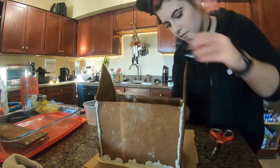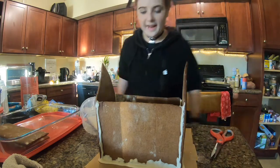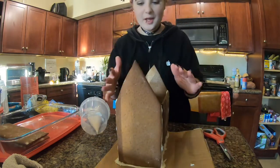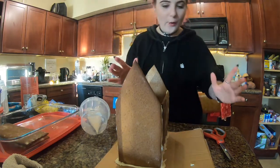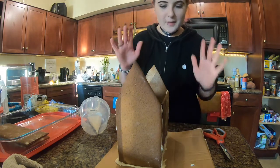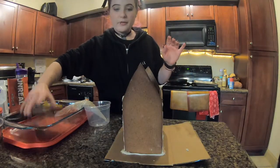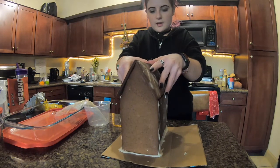Okay, the walls are done. I want to let them dry before I put the roof on because I don't want the roof to make it all come crumbling down. So I'm gonna let this sit for like 10 or 20 minutes and then we'll come back and do the roof. Feels like, yeah, it's starting to dry, but I'm gonna let it dry completely before I put the roof on. Okay, it's time to put the roof on. Just gonna measure real quick and make sure it's like good to go.